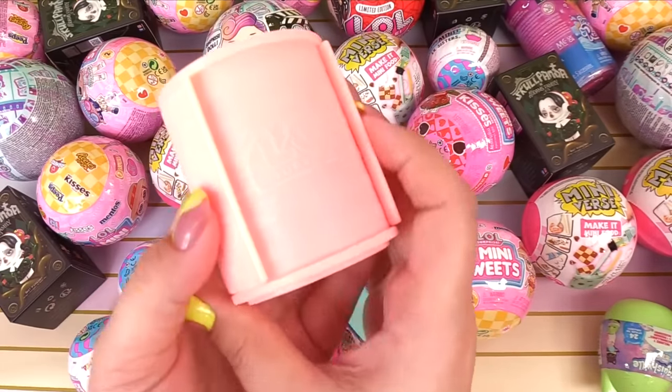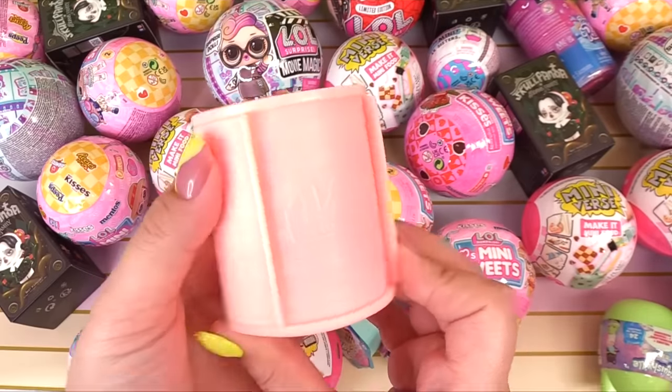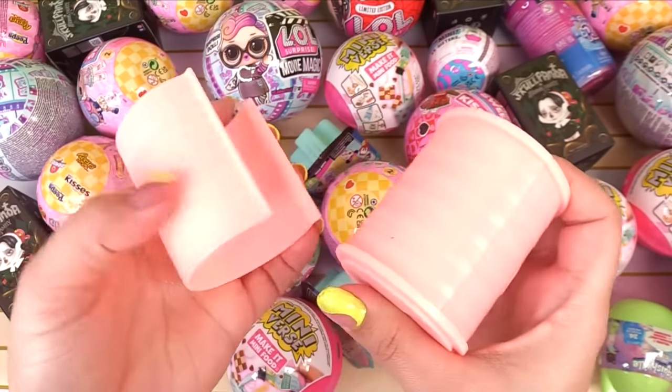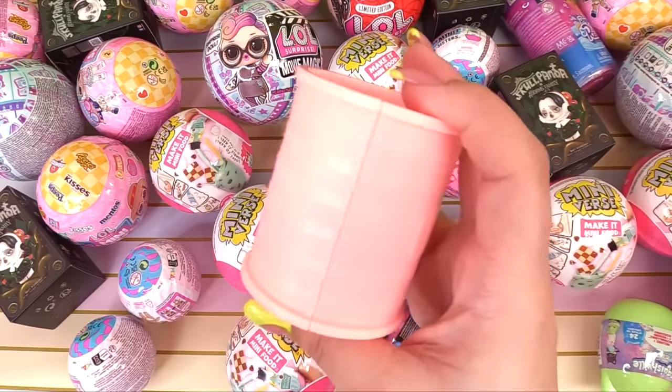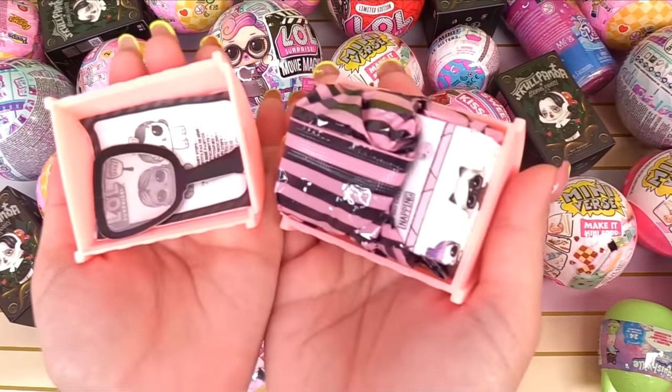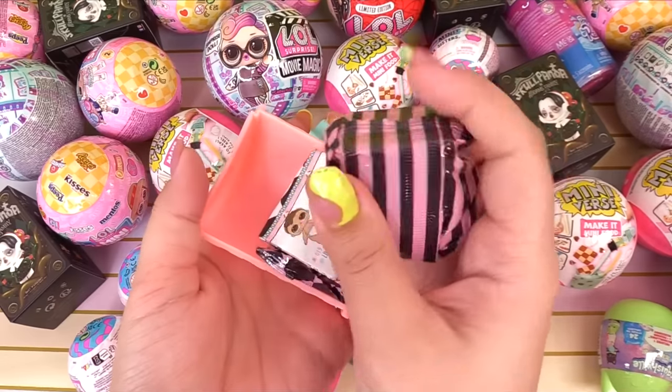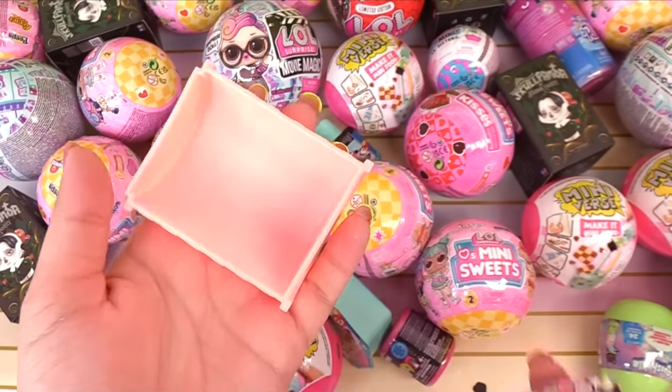Oh, here we go. We've got the little hair curler. You guys remember these? The makeover series had the little hair curlers. Okay, so here we go. We've got this part that comes off and then boop. In here, we also have a pretty cool mirror. So who was in here? Is it a pet or a little brother or a little sister?